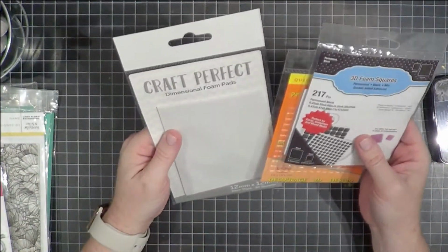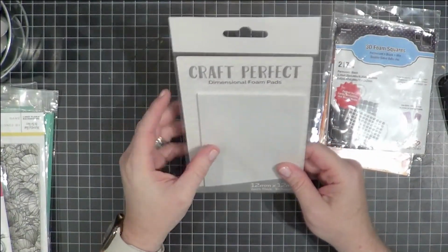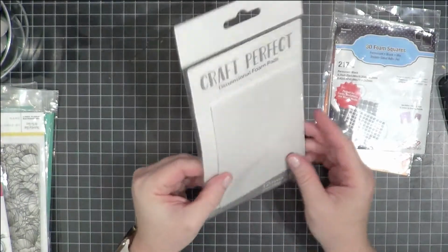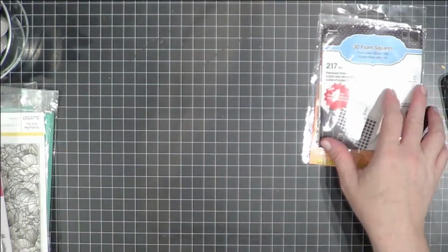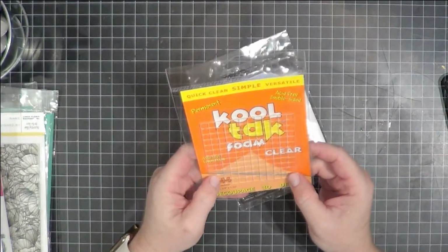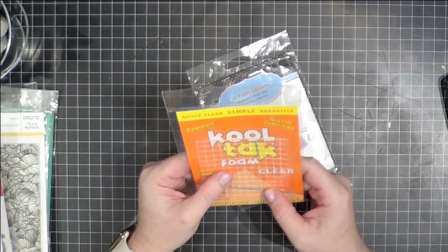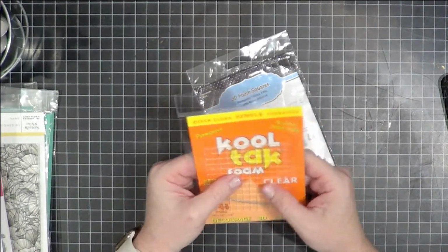And then finally, I have some things that have been on my wish list. These are just foam squares from Tonic. It's the Craft Perfect collection, which does all the papers and everything. I just wanted to see those. They're really thin, which I like because most of mine are really thick, so I thought it'd be nice to have some thinner ones. And then these two are the things I really wanted to try. These are clear foam adhesive pads. If you were going to use maybe vellum, I'm not sure how that would look, but I wanted to see what that's going to come out like.